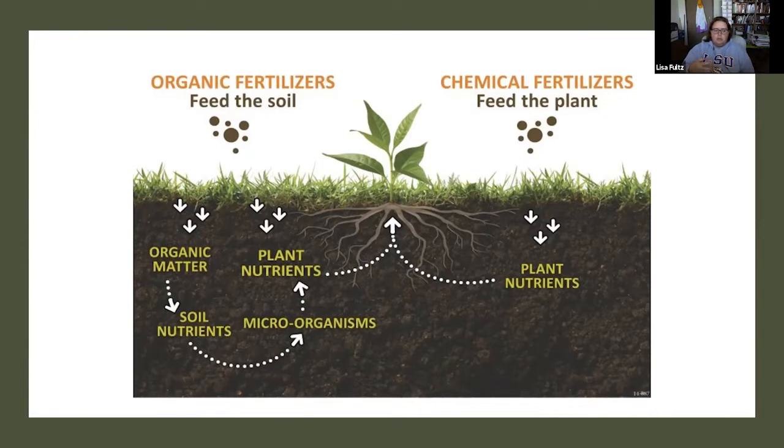Now, when we apply it in the form of organic fertilizers, so things like compost, manures, those nutrients tied up in that material are not immediately available because they are part of that organic material. So they have to go through a process called mobilization, where they are converted from an organic form to an inorganic form that is available for plant uptake. They get incorporated into that organic material and start getting broken down by soil microorganisms, using enzymes that they produce.